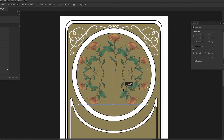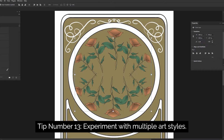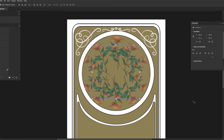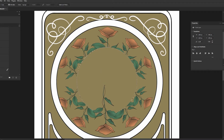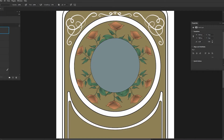Tip number 13 is to experiment with a bunch of different art styles. As an artist, there is probably a very specific painter or show or visual style that got you into painting. For me, it was traditional realism. For you, it might be something else. Maybe you love the comic book aesthetic or are deeply inspired by manga or anime. Whatever it is, I'm sure it is a very specific art style that hooked you in, and you've spent all of your time working hard and trying to perfect that single style.